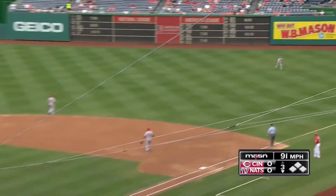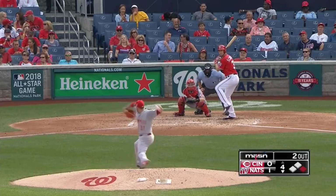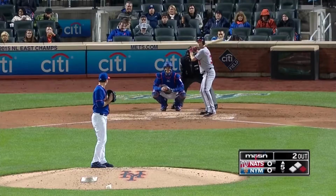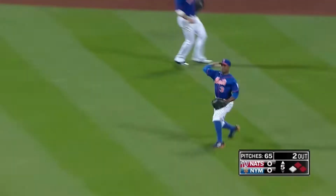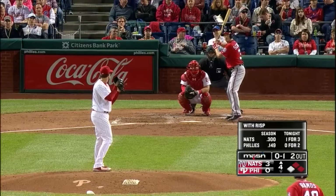Max Scherzer, 13 hits this year. Up the middle, slowed down by the pitcher, and Scherzer's 2-for-2. Max Scherzer, 15 hits on the year. That went into the gap, not deep enough to chase home the runner, but it'll get him to third with two outs. Sometimes young pitchers don't know the art of that yet.